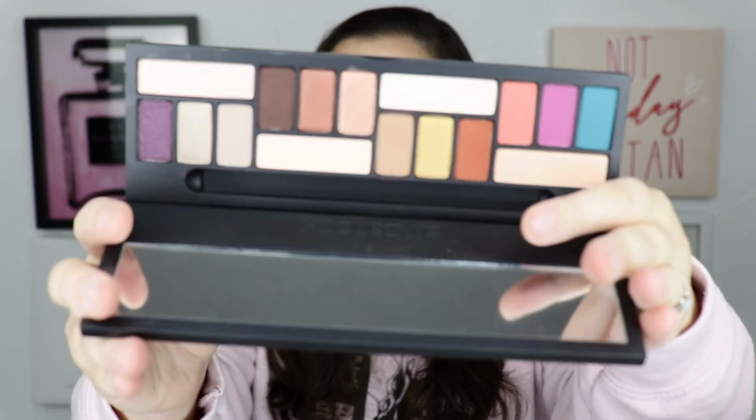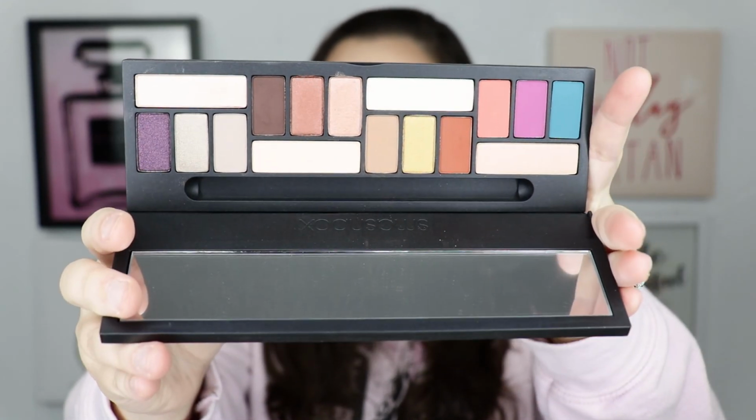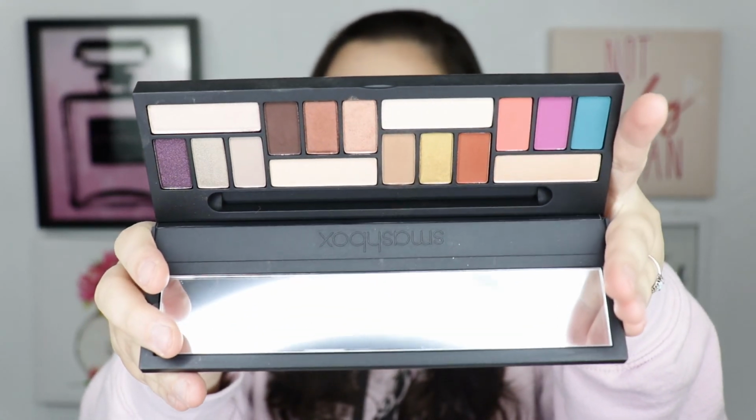So that one. And then last one is this one from Smashbox. And this is the LA Cover Shot Eye Palette. Which I really like the packaging on this. It's so cool. Anyways, here's what the inside looks like. Again, it's one of those palettes that doesn't open all the way, which kind of annoys me. But it's an interesting palette. I wouldn't say it's my favorite ever, but I'm glad to have it.